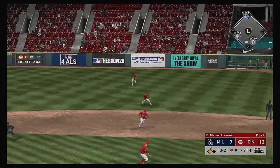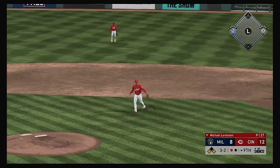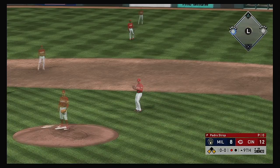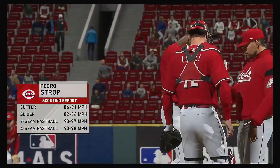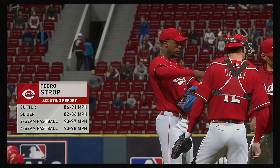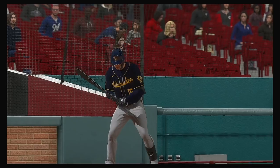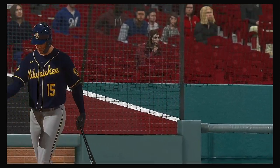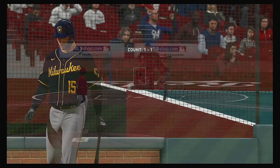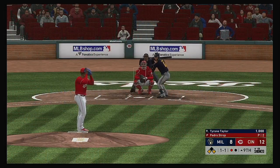Right side, and that's through into right field for a base hit. They'll cash in here as the run is in to score from third. Pedro Strop takes the ball now in inning number nine, looking to close the door. Tyrone Taylor will look to provide a little punch off the bench as he'll hit with runners at the corners and one out in the inning. Taylor. Runners are at first and third, one away.